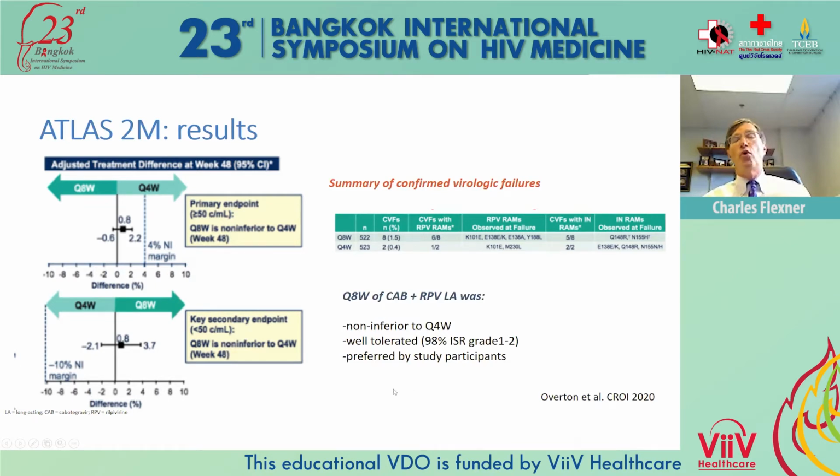It's important to point out, however, that when the treatment failures on Atlas were evaluated, there were 8 patients with confirmed virologic failure on the every 8-week regimen and 2 on the every 4-week regimen. 6 of these 8 on the every 8-week regimen had rilpivirine resistance mutations. And so although resistance was still rare, there was more resistance on the every 8-week regimen than on the every 4-week regimen.